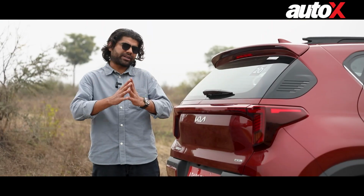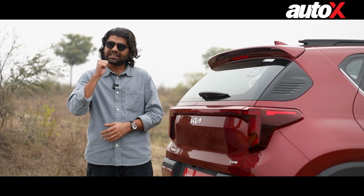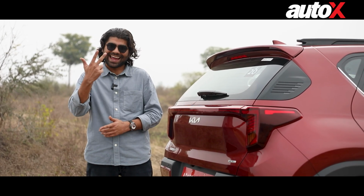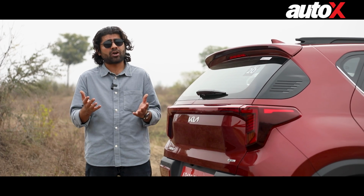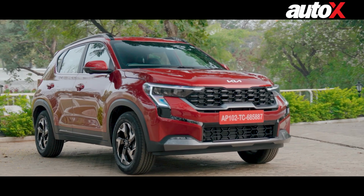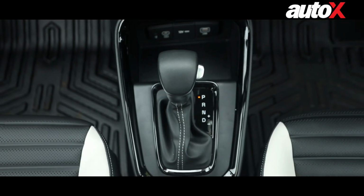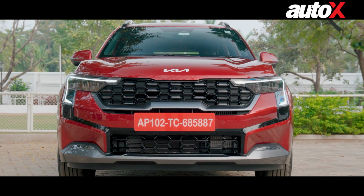Now, to set a little bit of context, Kia is offering the Sonet in 3 different variant lineups. That is the Tech line, the GT line and the X line. There are also 3 engine options and 5 transmission options, but more on all of that later. Right now, we are driving the GT line of the Sonet with a 1.5 litre diesel and a 6-speed automatic gearbox.